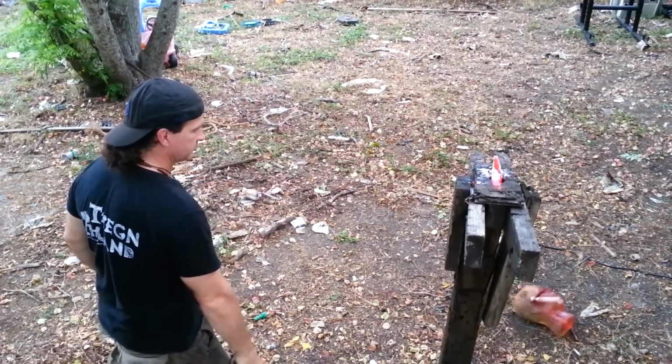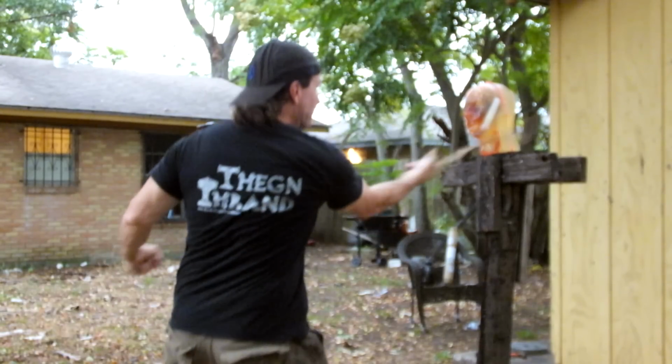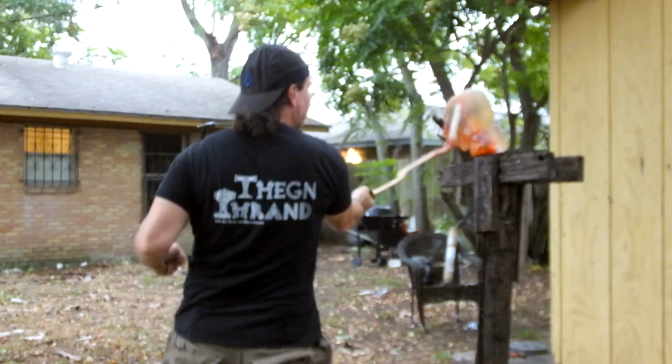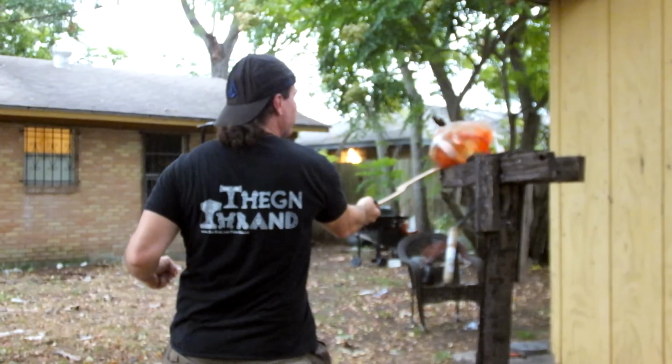Oh! I would say we have a full decap. The spine is completely shattered. I don't have the vertebrae in this one.